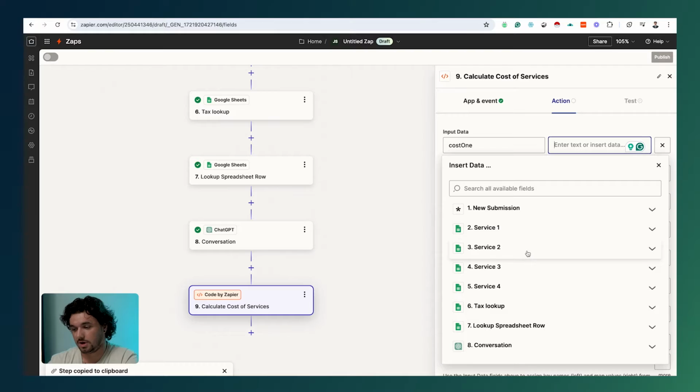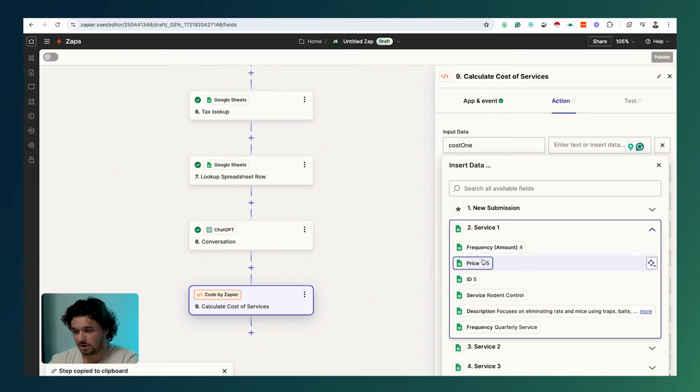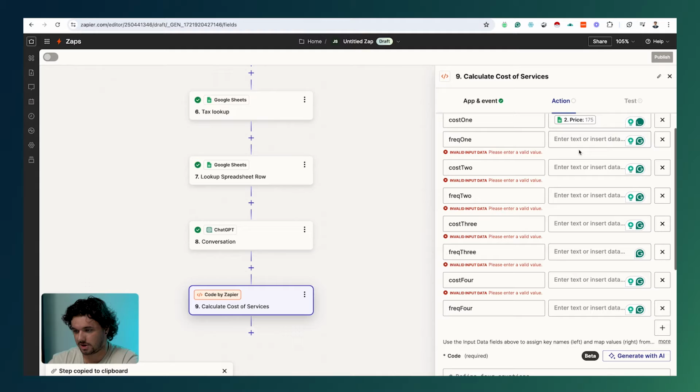All I have to do now is just input these fields, and it's able to then calculate the cost of the services. This is because some of the services are going to have a frequency that's more than once a year. So if it's quarterly frequency, we're going to be multiplying that cost by 4. Whereas if it's one time a service a year, it's just going to be one-time cost. So we just want to ensure that we're going to be charging our customer appropriately. So I'm just going to go ahead and fill in the fields here. So it's going to be able to appropriately create that cost for the customer.